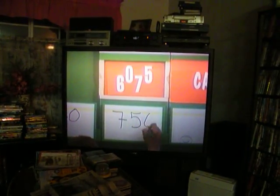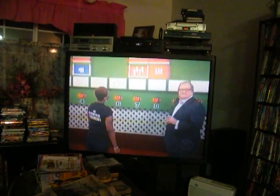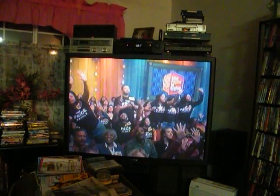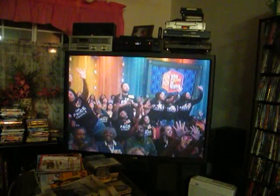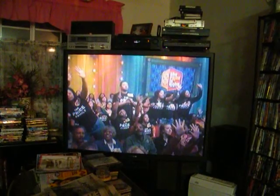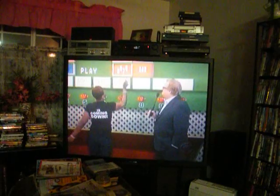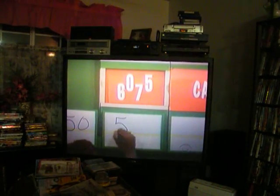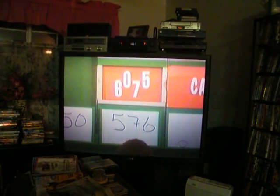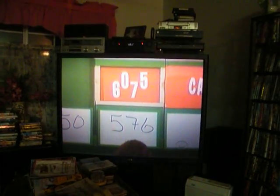Crowd is chanting $750. She gives him $750. No. The Price family is on their feet. The audience is helping her out. It's not $650. It's not $750. It's, and the crowd is screaming, $760. $576. That's a big no-no. The price ends in 0. 576? I don't think so.